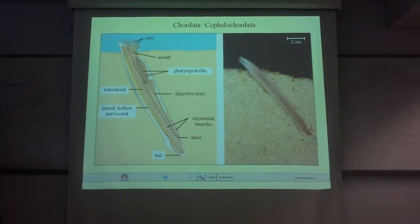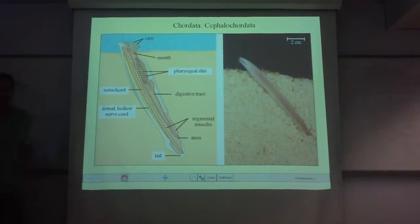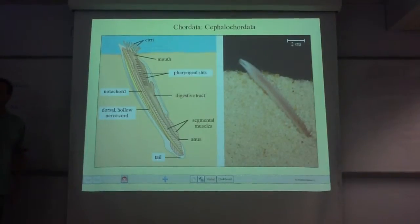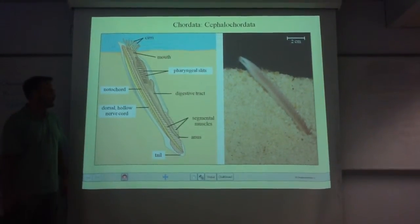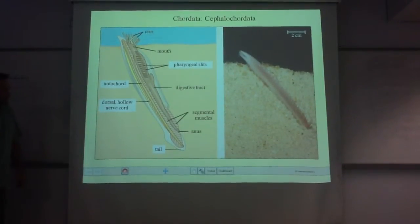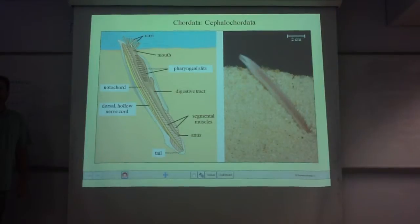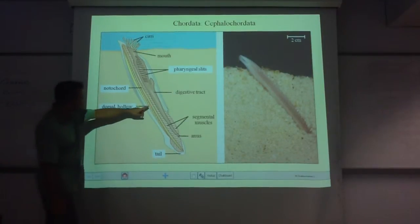So cephalochordates. So chordata would be the phylum, they're cephalochordates. The common name for these animals are lancelets. We have prepared slides upstairs that have whole lancelets. They're about this big, and they're mounted under a little cover slip so that you can look at them. Very simple little animal. It almost looks like a little fish, except you might notice that it has no head. There's no head. This is the notochord, right?